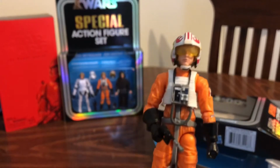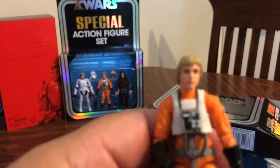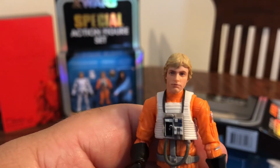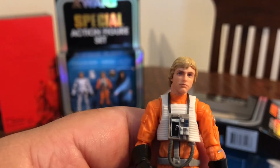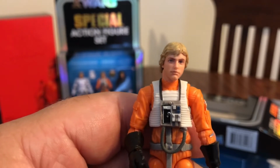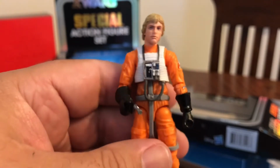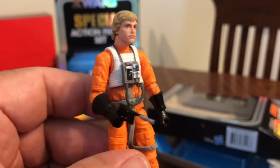We can take off the helmet. We can take a look at that head. Again, using that new printing technology. I still think it kind of looks like a little bit of extra makeup. Not as bad as Holiday Special Luke, but it looks pretty good. I don't know how to put it. It kind of looks like a manga. I'm going to say something. People are like, no, it doesn't. You don't know what you're talking about. He looks like a fashionable Luke or something, like he's got extra makeup on. That's basically what I see. But I see that in a lot of this face print technology, even on the 6-inch, I feel that way.